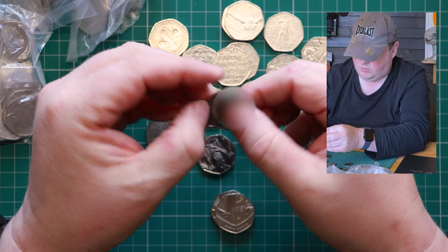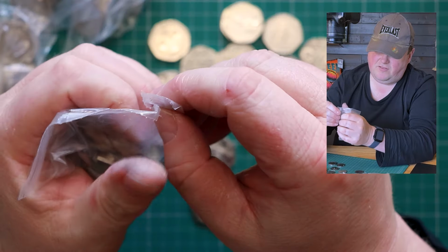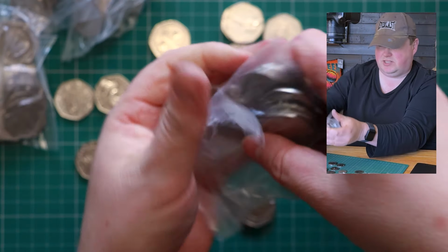Beautiful coin. That is a cool coin. The proper coin. The other one's fake. The other one's a disgrace to the service.